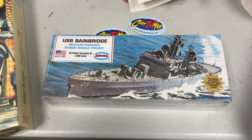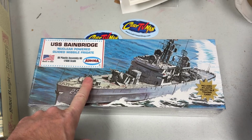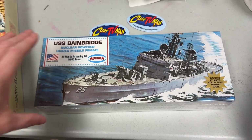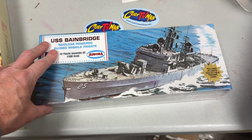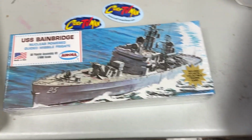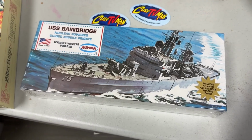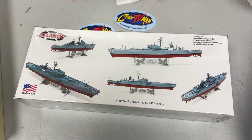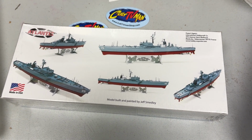Let's talk a little bit about another Aurora reissue from Atlantis. This is the U.S. Bainbridge. It's a nuclear-powered guided missile frigate. And it's coming with a collector's card. I think that's kind of a neat addition that they're doing up at Atlantis. This kit has never been reissued since it was originally put out.